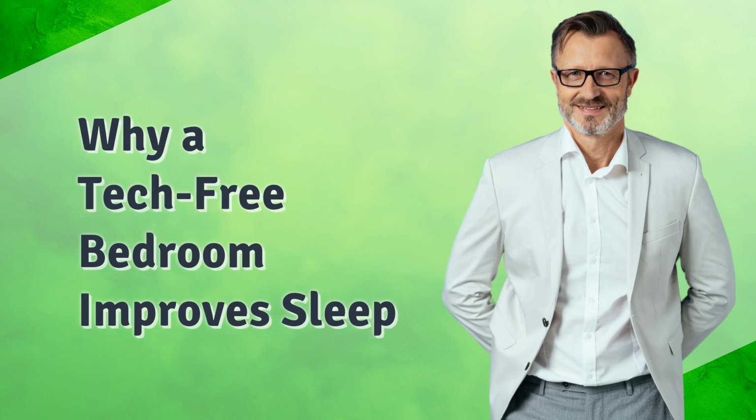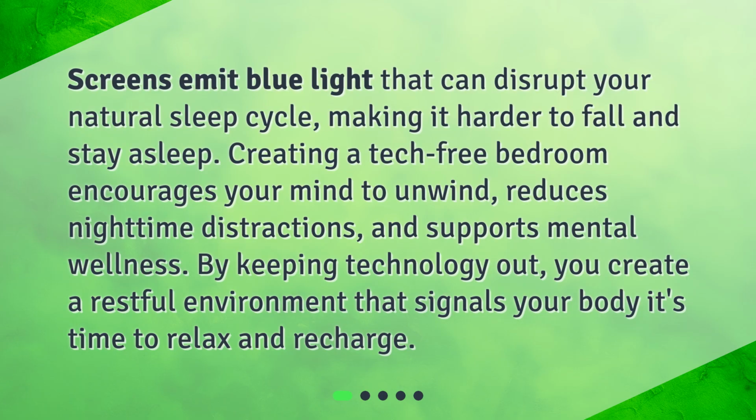Why a tech-free bedroom improves sleep. The screens emit blue light that can disrupt your natural sleep cycle, making it harder to fall and stay asleep. Creating a tech-free bedroom encourages your mind to unwind, reduces nighttime distractions, and supports mental wellness. By keeping technology out, you create a restful environment that signals your body it's time to relax and recharge.